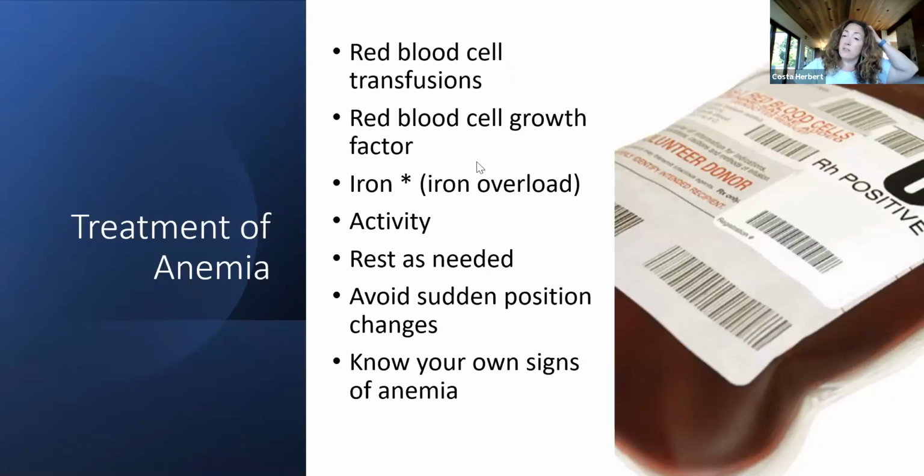And then we can give red blood cell transfusions. There are some red blood cell growth factors which may be appropriate in some clinical settings. It's not intuitive, but activity also does seem to help with anemia as long as people are also taking adequate rest periods. People can get quite positional blood pressure changes when they're anemic, so just pay attention to that. And then, as I mentioned before, know what your own triggers are for when you become symptomatic and need red blood cells.